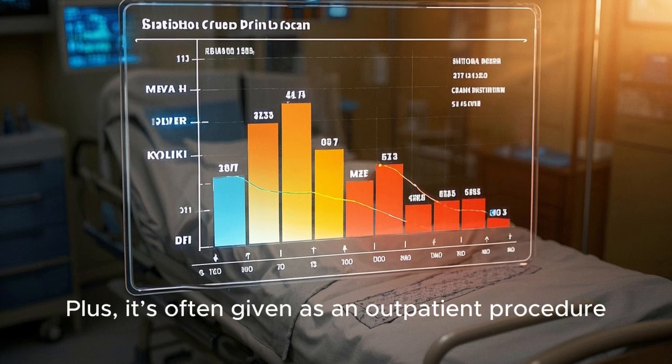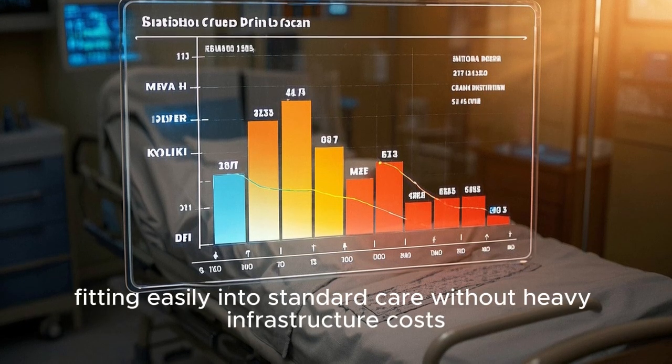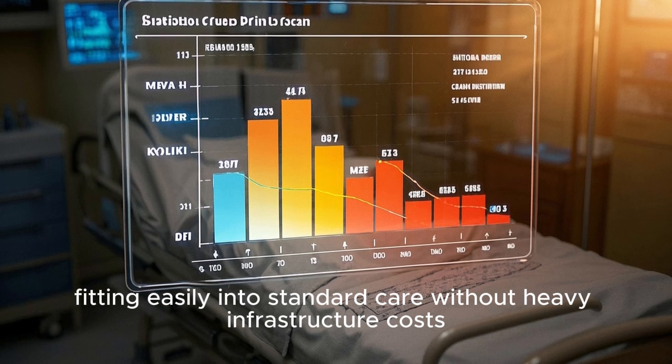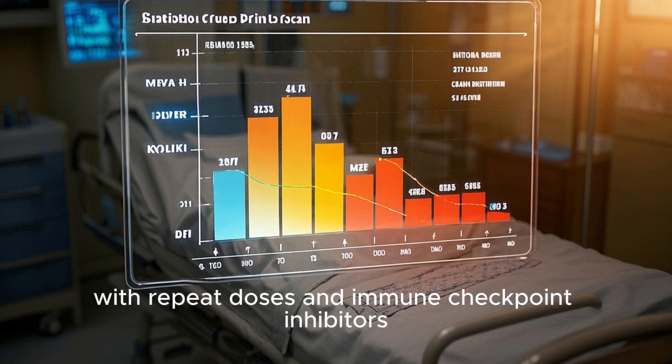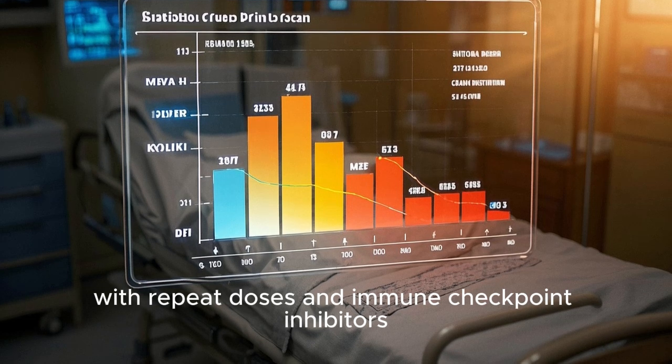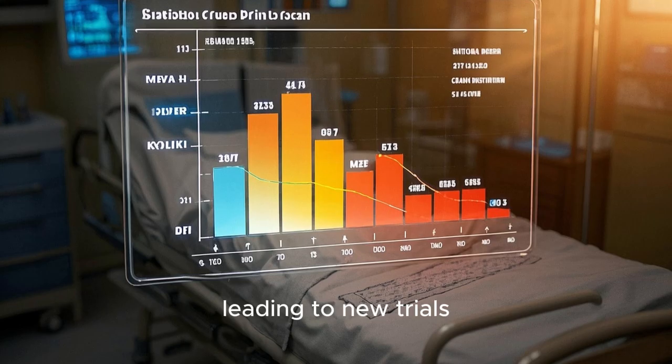Plus, it's often given as an outpatient procedure, fitting easily into standard care without heavy infrastructure costs. There are also hints that combining ASP1929 with repeat doses and immune checkpoint inhibitors could boost response rates and prolong survival, leading to new trials.